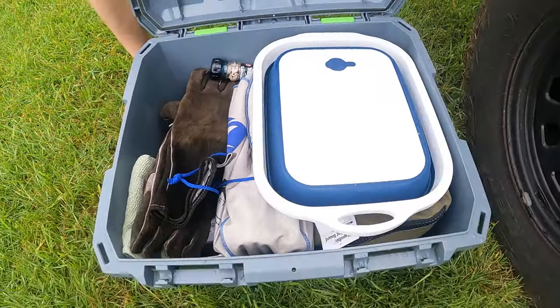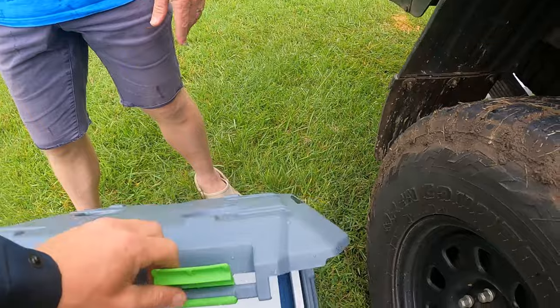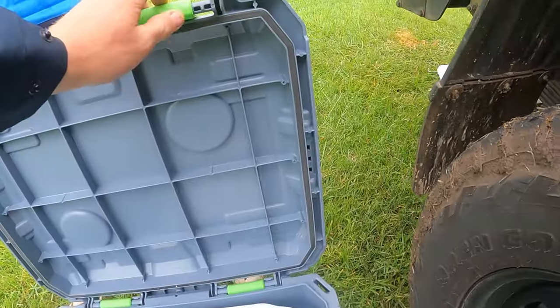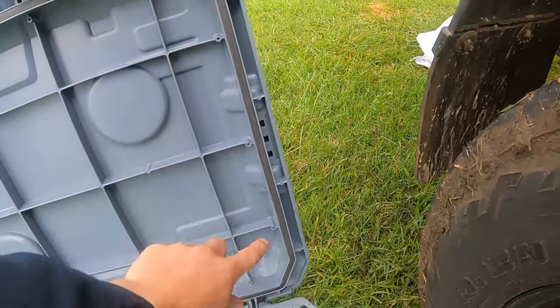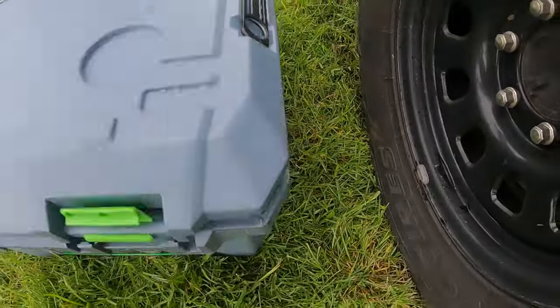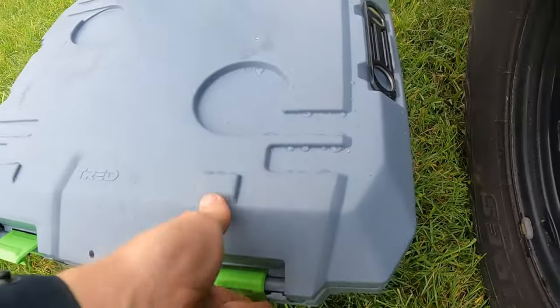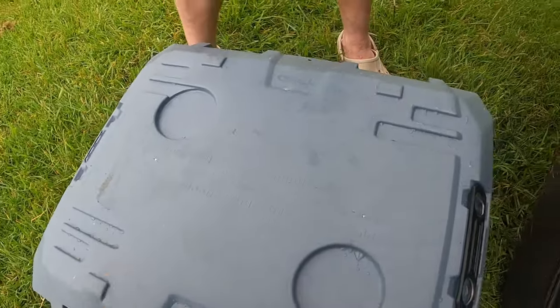Look how neat you can make it, even for someone like me. Makes me look good, doesn't it? And then they got the waterproof seal around the whole way. Yep. And then you got the strap holes just here, so you put your strap through and you strap it to your tray if you want to do that.